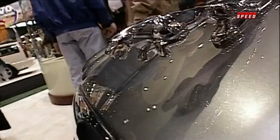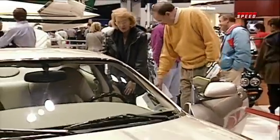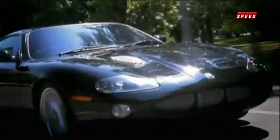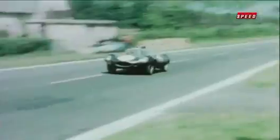But Jaguar wouldn't die, and after 2 decades of reinvention, they reintroduced the XK in 1996, marking the beginning of a new breed of luxury sports cars built on the shoulders of the company's legendary racing lineage.